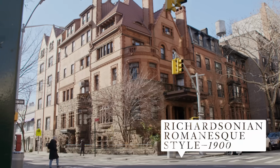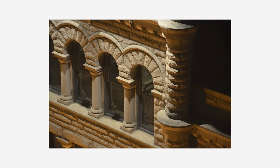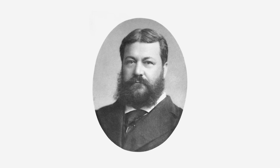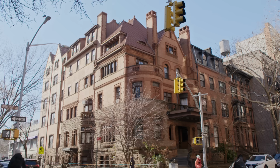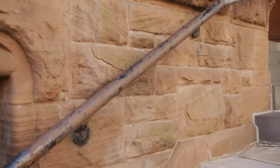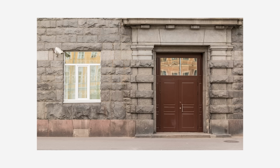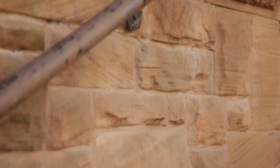So behind me is an example of a Richardsonian Romanesque style house. This is a style that emerged in the late 1870s, 1880s. It was popularized by an architect based in Boston named H.H. Richardson, hence the name. It was really an attempt at finding a purely American style, usually sandstone or brownstone. So these very soft and carvable stones, and they would typically rusticate them. Rustication is usually when you carve away the corner to show the profile of every stone, or something split face like this one where they take a chisel and they make it almost look like a raw rock.